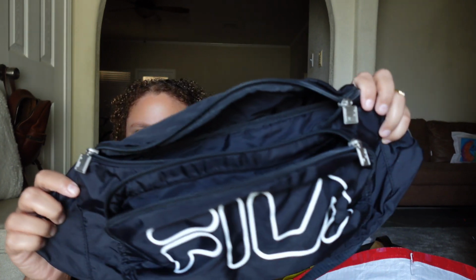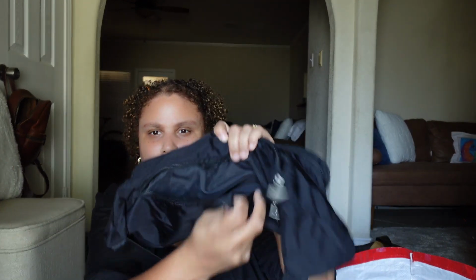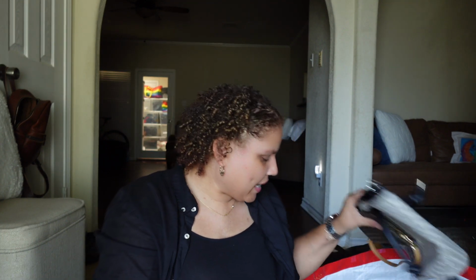Then I got a fanny pack. I picked this up and the other fanny pack in the other video for my garage sale, and I didn't know which one I wanted to use. This one is a Fila one and it's really large. It has a lot of compartments, but I ended up using the Herschel one instead. This one also has a pocket on the back side, but I just think it was probably a little too large for what I needed. So I think I'm going to end up selling this one just because I don't need both of the fanny packs. And then the last two items in this, well actually, let me get to the other bag.